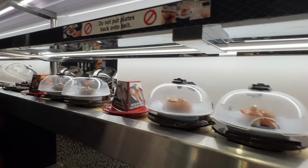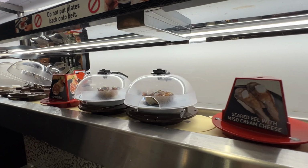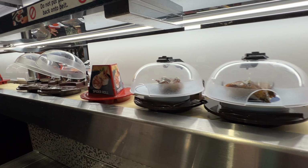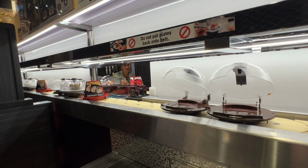Seared salmon with miso cream. Should I try it? It'll come back around, but you can try it. Seared eel. You just gotta pick up a little bit. With miso. The spider roll though. Here comes the crunchy roll.